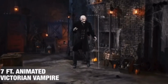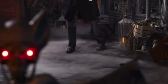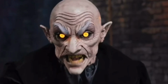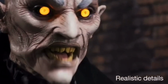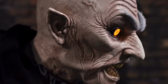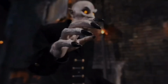Now we have the 7-foot Victorian vampire, and honestly, he's pretty cool. He is a reskin of the Boogeyman, which is fine, I guess. I really do not think much of it, although he is pretty cool with awesome face details and stuff like that. Cause like, yeah, his face looks pretty cool. Otherwise, for me, I really would care less about this prop, because vampires are not really gonna fit in my type of theme. But he is a pretty cool vampire prop, and yeah.